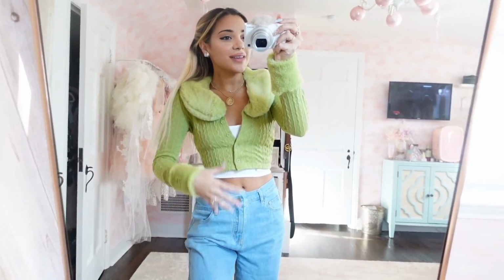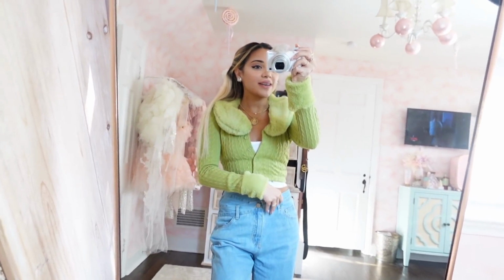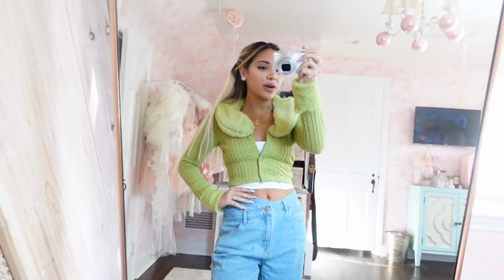So I got this sweater that really reminds me of Isabella from the Lizzie McGuire movie, and I love how it looks with these jeans that I was just wearing with the other outfit.